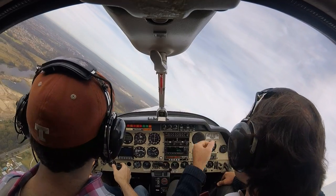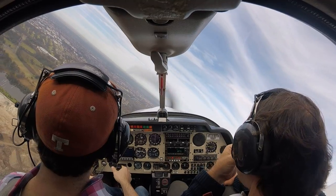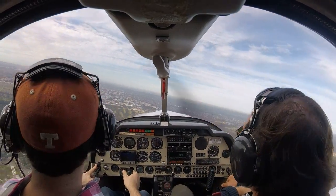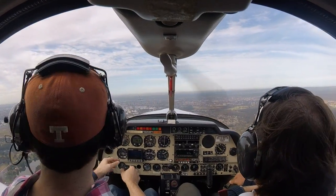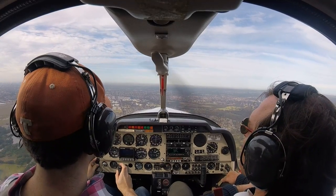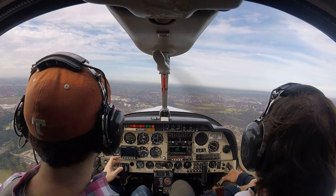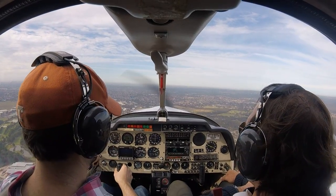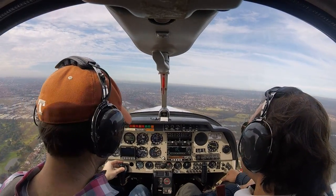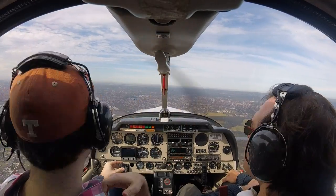Tower, Cherokee Bravo Zulu India, is at Prospect 1500, inbound with information Echo. Bravo Zulu India, Bankstown Tower, join downwind runway 29 right, maintain 1500. Runway 29 right, maintain 1500, Bravo Zulu India. India Romeo November, is downwind for touch and go. India Romeo November. Brakes and pressure, undercarriage fixed, mixture is rich, fuel pump is on, fuel selection is on, pressure and contents, warning light, canopy, harness.